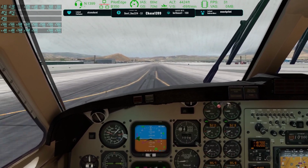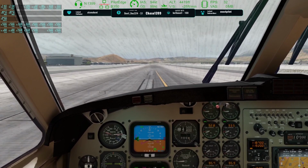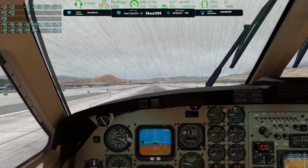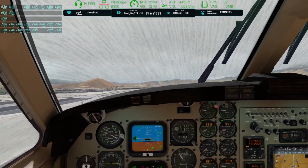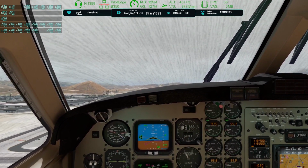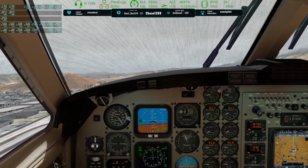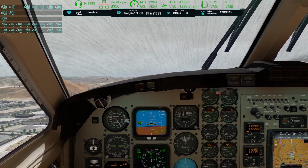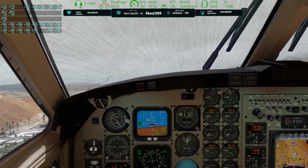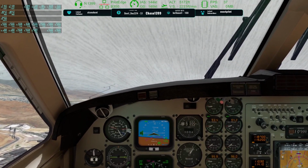So we're going to look for about 150 knots, 2,000 feet per minute. Rotate. V2. Positive rate. Attitudes check. Gear indicates up. Flaps indicate up. We're going to hold 2,000 feet per minute here.